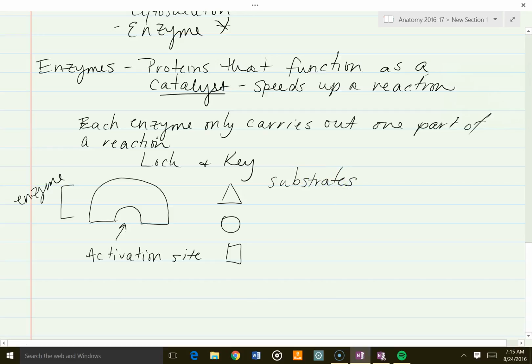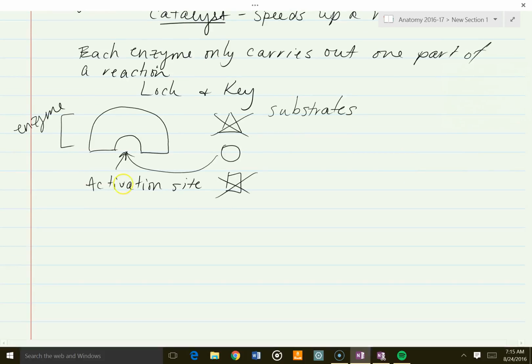If I have 3 of these substrates, if we look at our activation site and the shape of it, we can see that to make our enzyme work, this one's not going to work because it doesn't fit the shape. This one won't work, but this one will. The circle one will. That's going to actually be able to fit. So if our substrate is able to get into our reaction site, we can then speed up our reaction. If we take a common reaction, some kind of carbon compound like ethanol, and we react it with oxygen gas, we're going to get fire. We're going to get energy released.